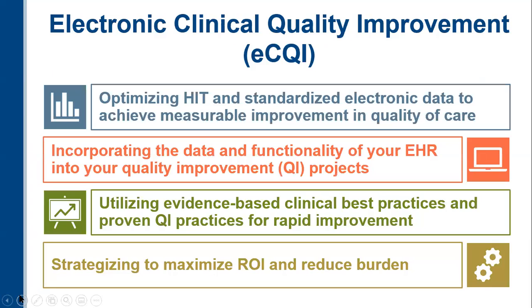So electronic clinical quality improvement, eCQI. What we're looking at here is how optimizing HIT and standardized electronic data to achieve measurable improvement in quality of care. For me, one of my big favorite things is garbage in, garbage out. If you have an EHR that you're utilizing, they're designed very differently than a paper charting system. So it's very important that we understand how your health information technology platform is looking at and pulling reports based on the data that your care team members are putting in.